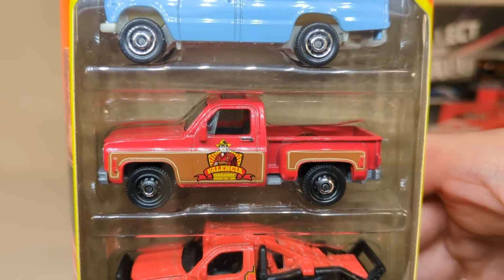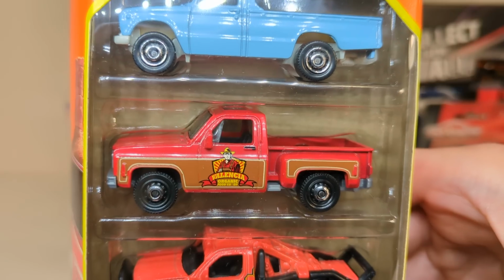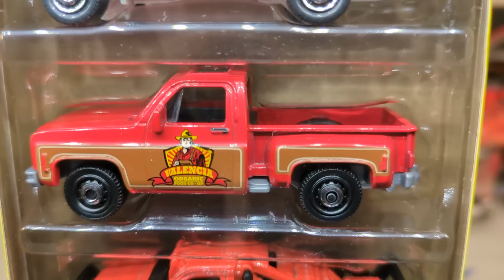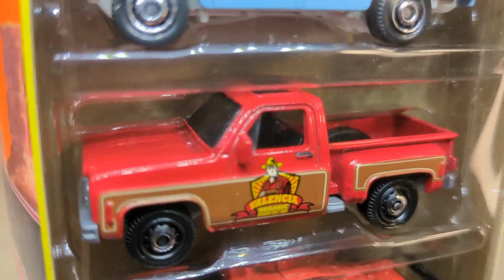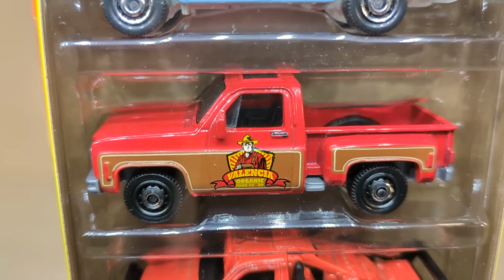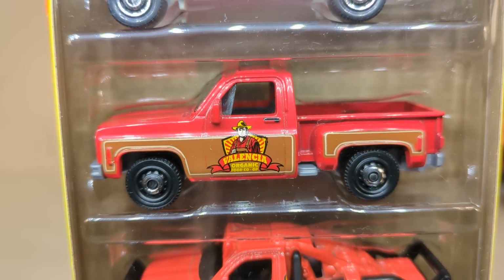Back when I started collecting in the summer of 2017, these 5-packs were still on the pegs, but I never bought it because it was the only licensed model in there, even though I would have wanted it because of this one. But you know, I'm not going to buy a 5-pack for just one model. So I'm glad that they repeated it in this one, so I finally get my hands on it. That's cool.